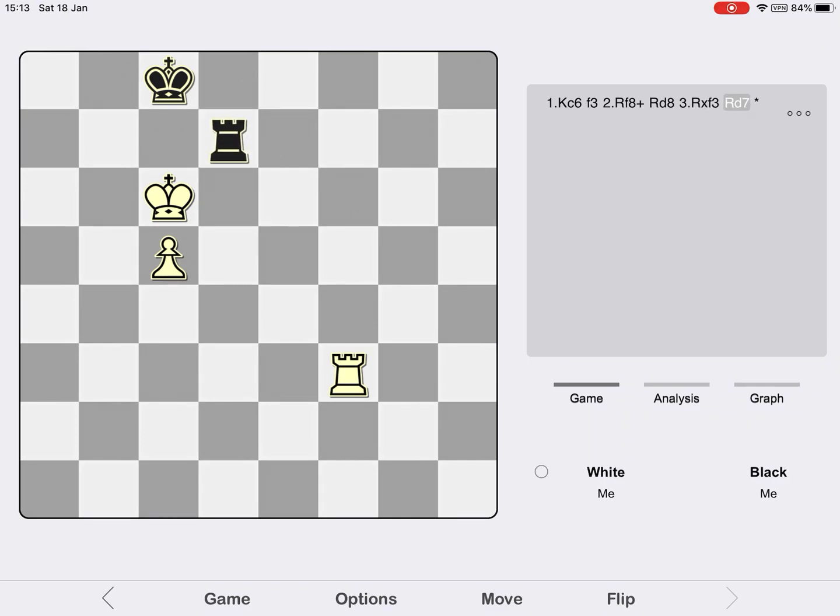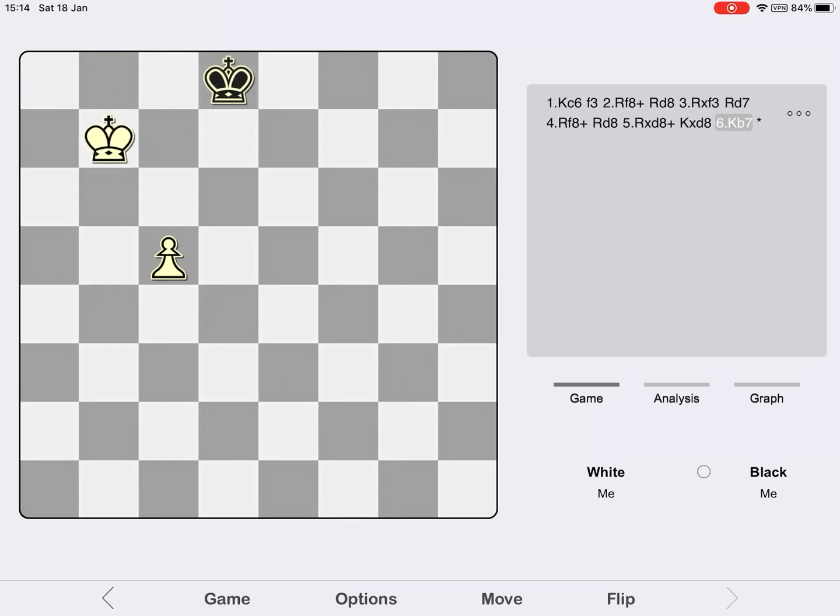For example, if the rook were to come to d7, then white has rook f8 check, forcing, after rook d8, an exchange of rooks. Rook takes rook check, king takes rook, and now king b7 controls the queening square, and white wins the king and pawn ending. So instead black has to wait. Now it doesn't really matter what order these waiting moves are played. White can force the winning setup regardless.